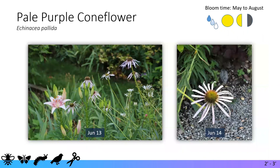You know, this is not a purple coneflower. This is a pale purple coneflower. And unlike its cousin, the flowers of pale purple coneflower really seem to float on air currents. And that's really thanks to long, thin, leafless flower stems that emerge out of the basal tufts of leaves.